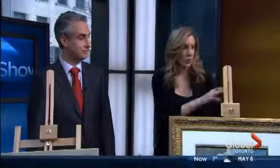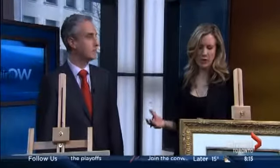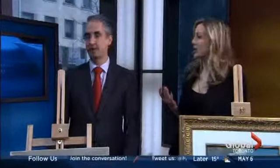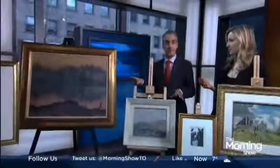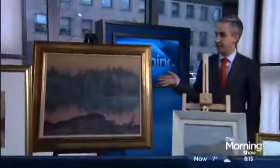Okay, so we wanted to go through a few of these pieces. Absolutely. And you can just tell us why they're important, what we would be looking for now. These first couple, A.J. Casson, one of the Group of Seven, so right away we know that you've got something very valuable. We have a couple, actually, and all of the works here are in our May sale from the 21st to the 29th at consignor.ca. This is actually a canvas by A.J. Casson.